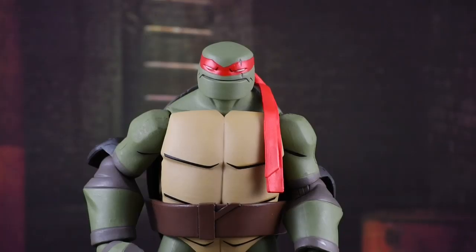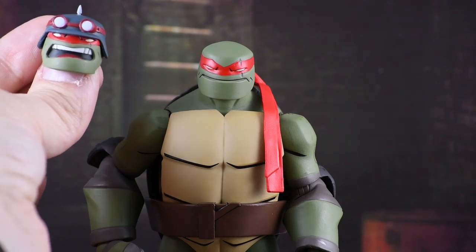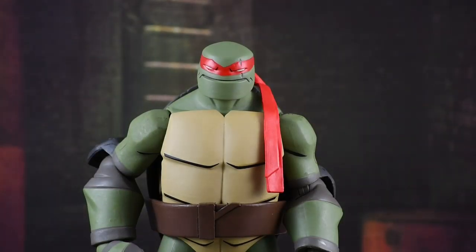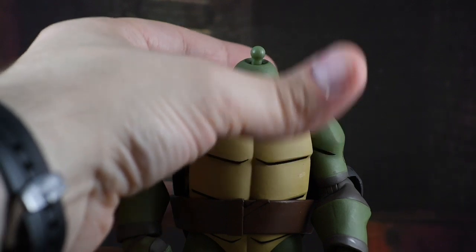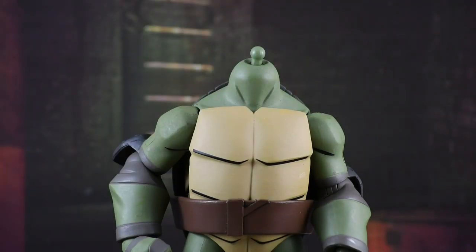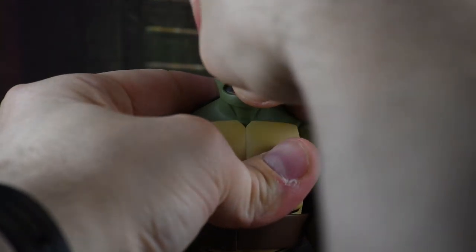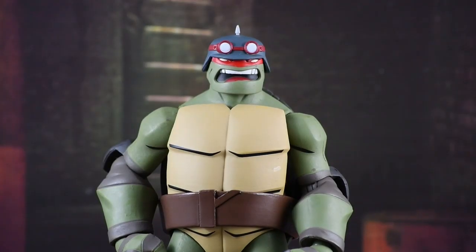Now, just like the Robin figure, you actually get two different head sculpts, which is nice. So with the second head sculpt, you're going to get this sculpt with a helmet on, and this should pop on fairly easy, but the head is kind of weird, so you just have to get underneath that bandana. It's got that ball peg, and you just want to pop this new one on, and this one's pretty tight. I have to do this off camera. As soon as it snaps in, you have something just like that.